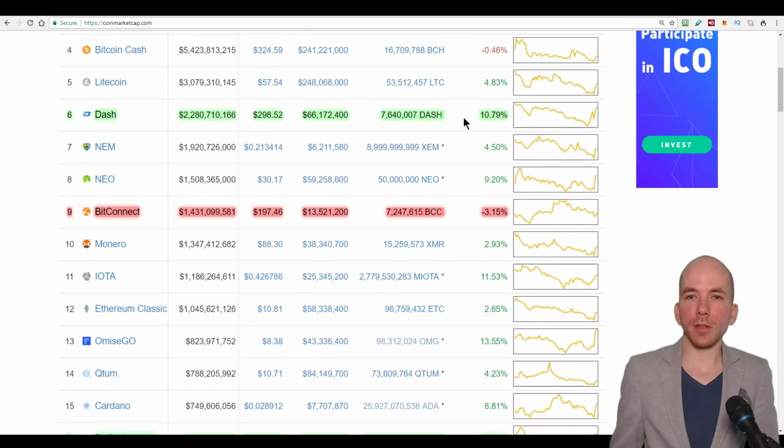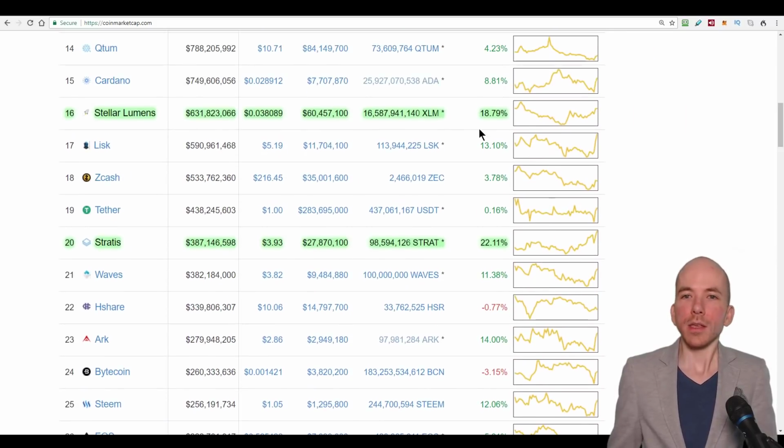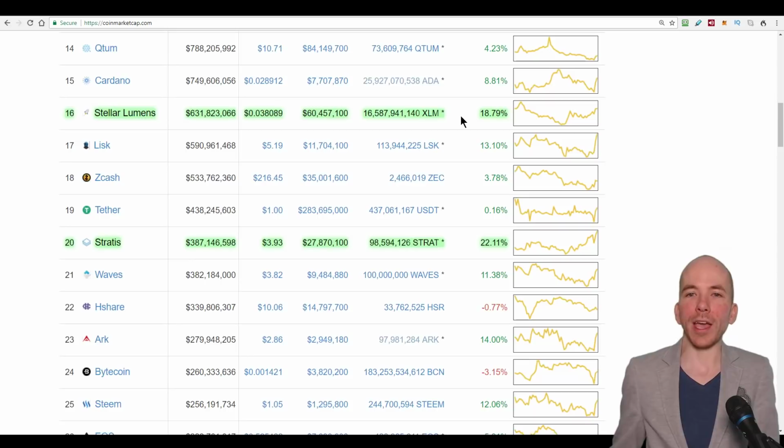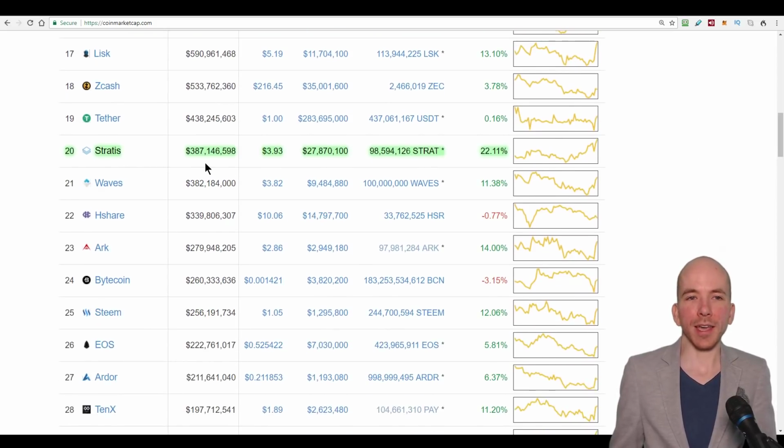Big winners today, in the top 10, we've got Dash up 10.79%, but as you'll see in a minute, that's a fake out. So Dash is now trading at $298, but Dash is still in the downtrend, which I'll show you in a mo on the chart. Other big winners today, Stellar Lumens up 18.79% to, what's that, 3.8 cents, and a market cap of 631 million. That keeps Stellar in 16th place by market cap, and a few below that we have Stratis, 20th by market cap, $387 million market cap, up 22.11% today to $3.93 a coin.